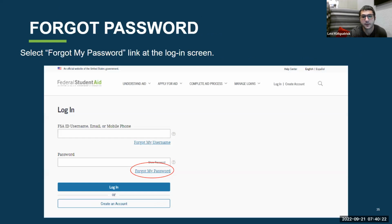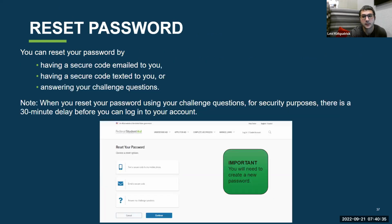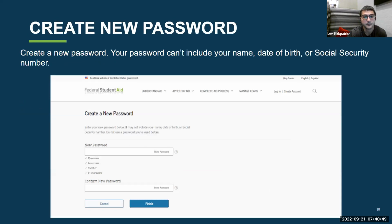Similar process here for the password. So you're going to first start with entering your ID, username, email, or mobile phone, and your date of birth. Instead of displaying your old password, it's actually going to prompt you to create a new password. So you can access a secure code in the same three methods that we reviewed for the username. And then you will be prompted with a page that shows you the steps to create a new password.